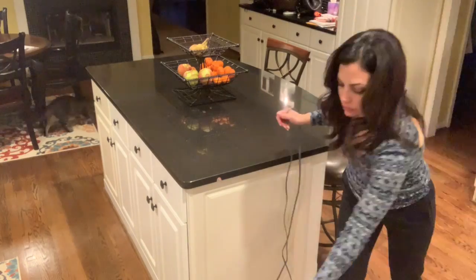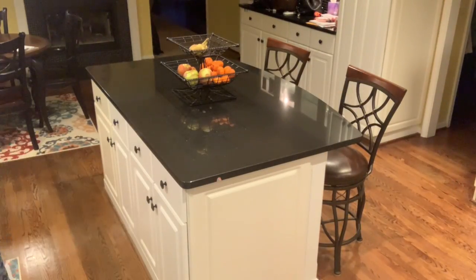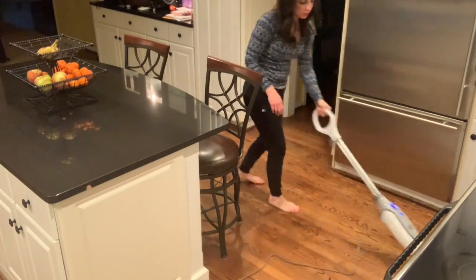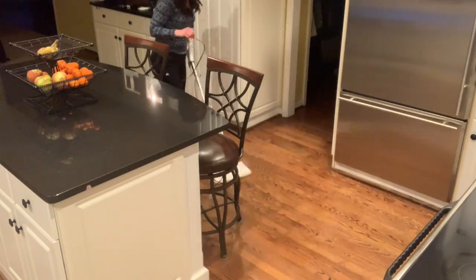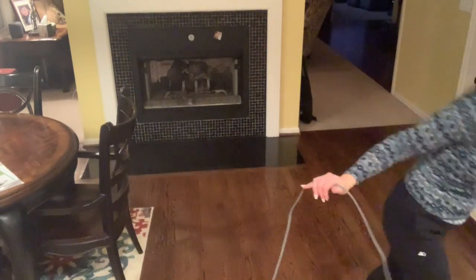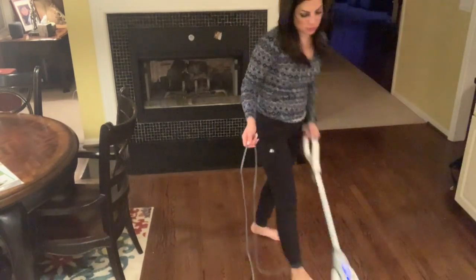So for a quick cleanup, I'm going to use my steam mop. I enjoy this for the quick kitchen after dinner cleanup. I think it does a good job of disinfecting and picking up a lot of dirt. It's not as deep a clean as using an actual mop and really wringing out the water and using cleaning solution. But for a quick wipe up, I think this is perfect and it does the job.